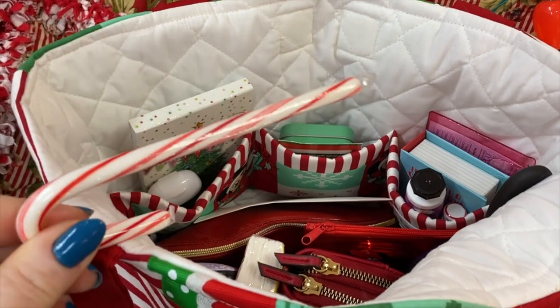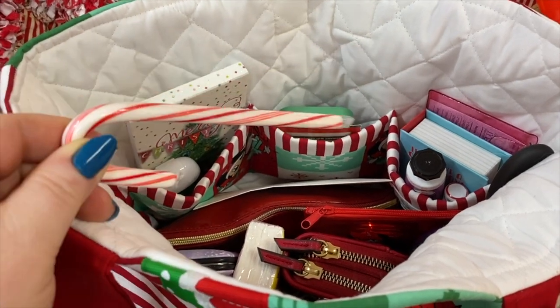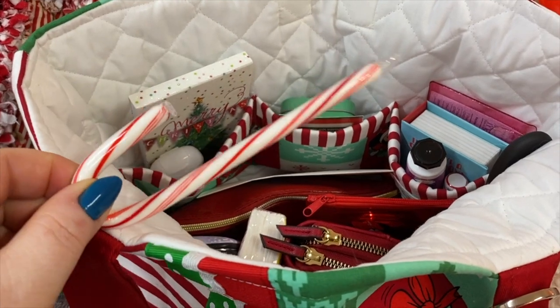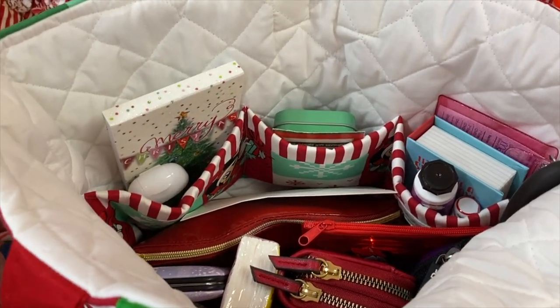Okay, I have, of course, the main Christmas candy, a candy cane. You have to have a candy cane. Have to. I can't eat much of this unless my sugar drops. I can have some, but I can have a lick or two. But I love peppermint.